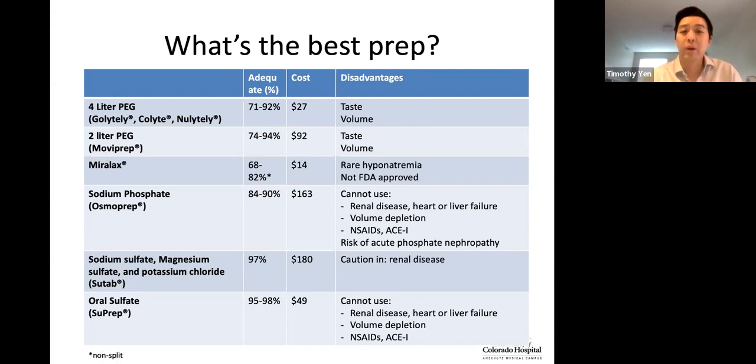Then third is Miralax, which has more variable efficacy, mostly because you just buy the bottle of powdered Miralax and then the Gatorade. So it's not a set gallon jug or anything like that. Rarely you can get some issues with sodium. It's not FDA approved, it's off-label use, but we do use it quite a bit. It's overall pretty safe.